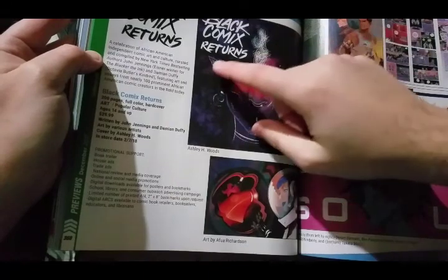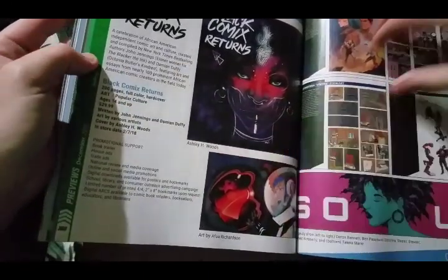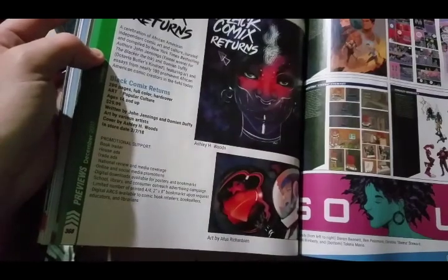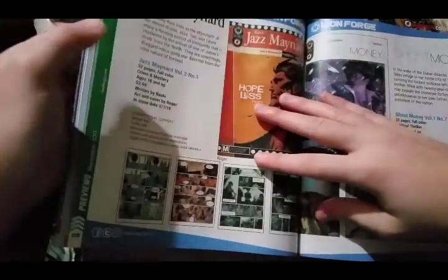So this is a big deal here. Black Comics returns. It's about the African American independent comic community. So that'll be great.